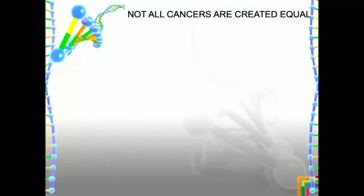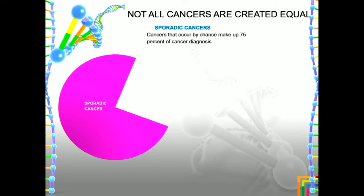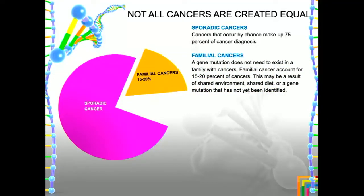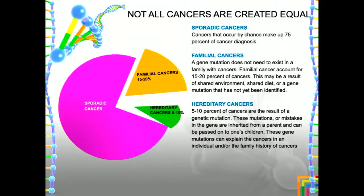So, not all cancers are created equal. A majority of the cancers that we diagnose are just sporadic. In other words, they happen. There's no family history, or it's just that one person in the family that happens to have developed the cancer. The second group is familial. This is what most people are familiar with. In other words, grandma, mom, and aunt all had breast cancer. And that's not as big a group as the sporadic group. Now, the smallest group is what we call hereditary cancers. There's a gene mutation that runs in the family that we know explains the cancers in the family and is also putting that individual, if they don't have cancer, at higher risk.